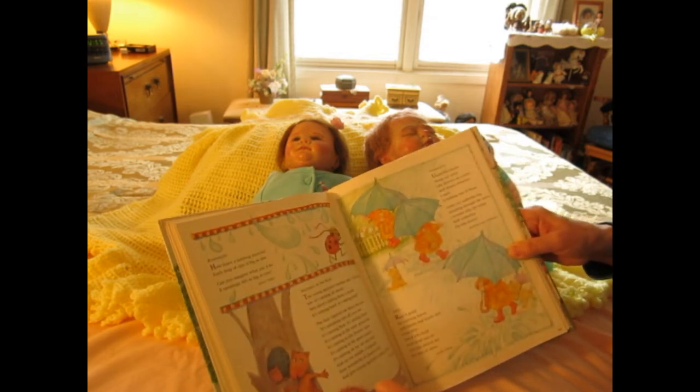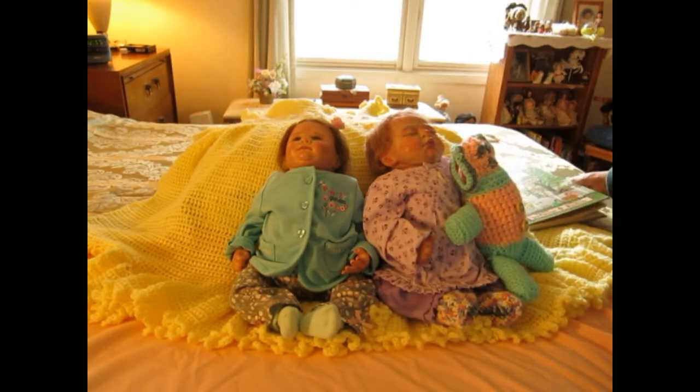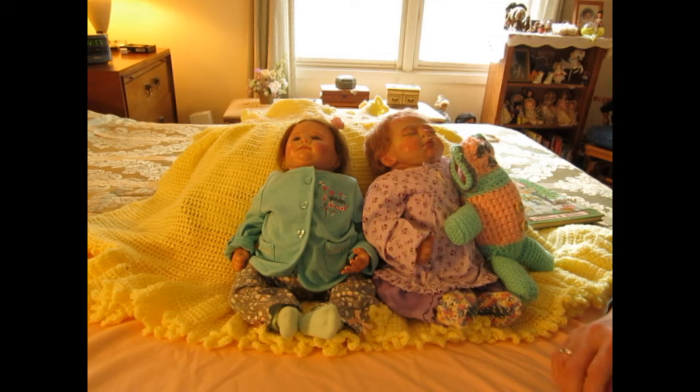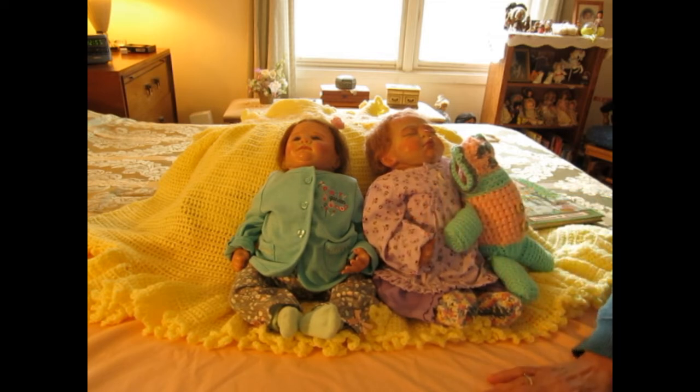So, let's see, what else were we going to talk about? I've been kind of organizing my drawers a little bit with my baby clothes. I have a lot of baby clothes, and when you have the four seasons, I like to organize things according to each season, like winter, spring, summer, fall. And so it's a lot of work.